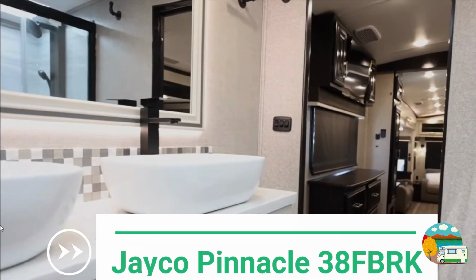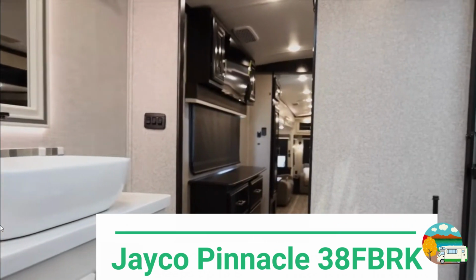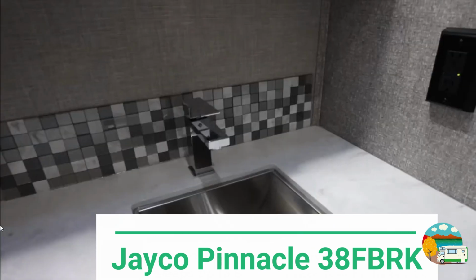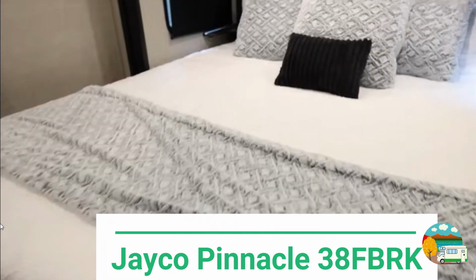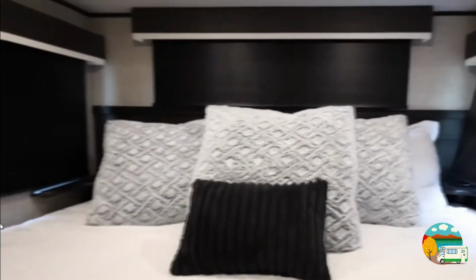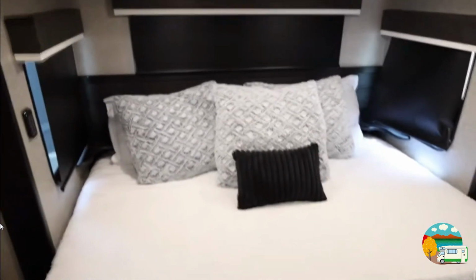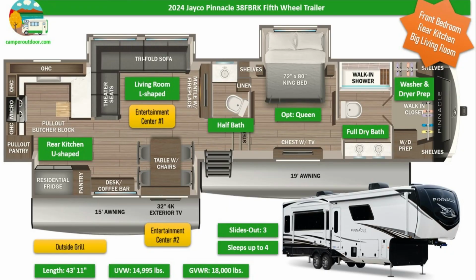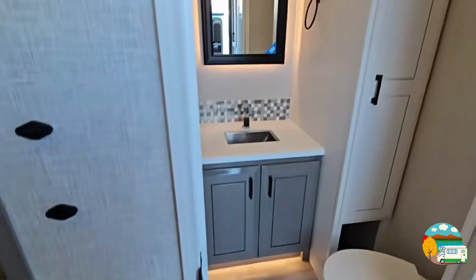The Jayco Pinnacle 38FBRK fifth wheel surprises us with a new floor plan with two entertainment centers, one of them located outside the RV, a massive walk-in closet prepared for stackable washer and dryer, 1.5 bathrooms, one of them located in suite, a front king master bedroom, a fireplace, a desk, a rear kitchen fully equipped with residential size appliances, and one of the biggest living rooms on the current market. This video shows you the first look at the new 2024 Jayco Pinnacle 38FBRK.